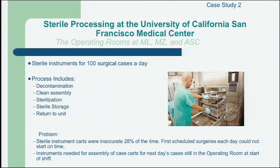So our problem was that the sterile instrument carts were inaccurate about 28% of the time. That meant that the first surgery in the morning couldn't start on time because the surgeon didn't have everything they needed for the case. Many of the instruments needed to assemble these case carts for the next day's cases were still in the operating room at the time that the shift started, so they couldn't actually begin putting the case together.